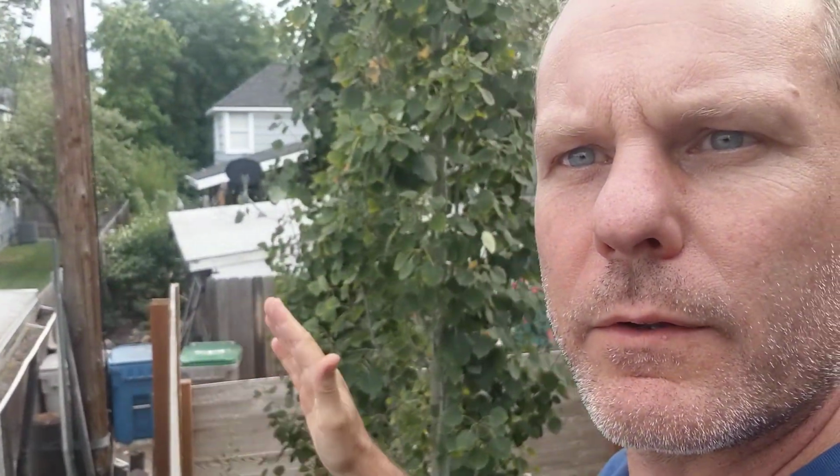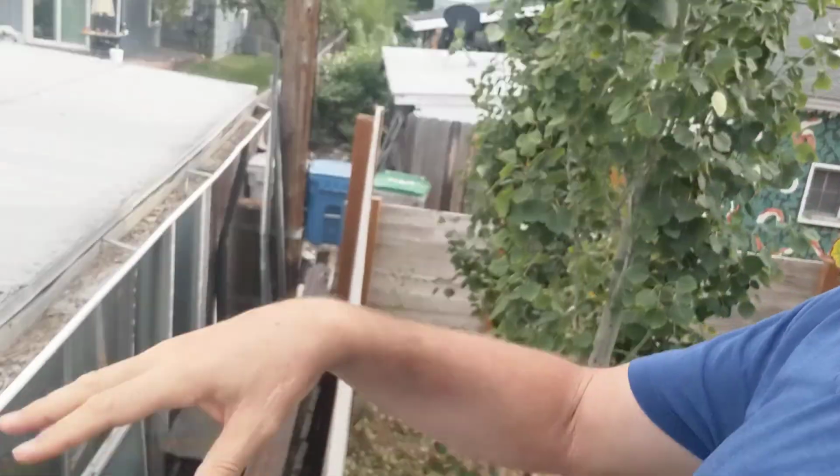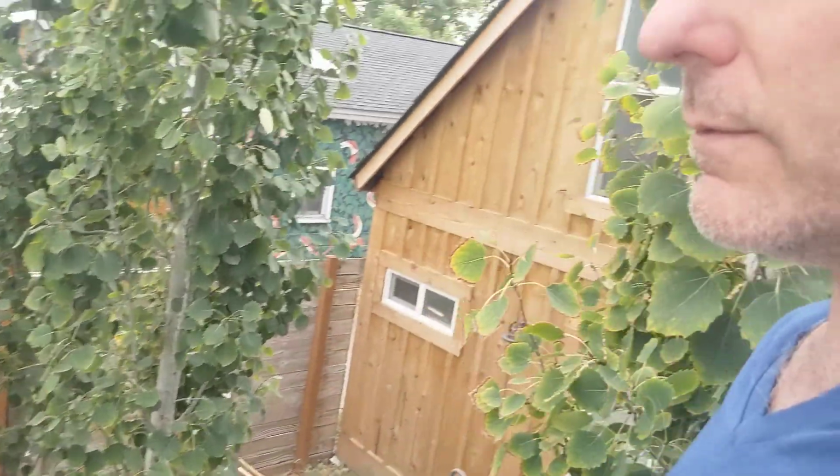But this is a unique situation, because it's sort of a thin corridor. You see the fence here, and then there's a patio right on the other side, and then the house is right there. So you don't want too big of a canopy right up against the neighbors. Then they're going to complain about their gutters being filled with leaves and stuff. So a columnar tree with a low water requirement would fit the bill here.